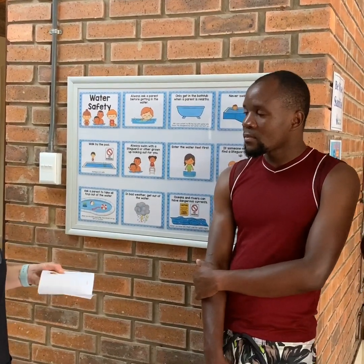So the asking for permission is what we call a layer of protection. This is ensuring that that swimmer is never in the water by themselves. And something that we have to reinforce quite a bit with our parents that bring their kids is that when the child is asked for permission to get into the water, that doesn't mean that you give them the okay and then you leave them unsupervised.